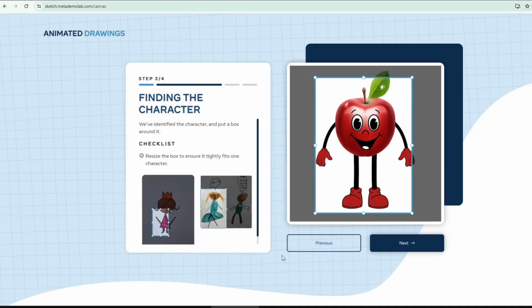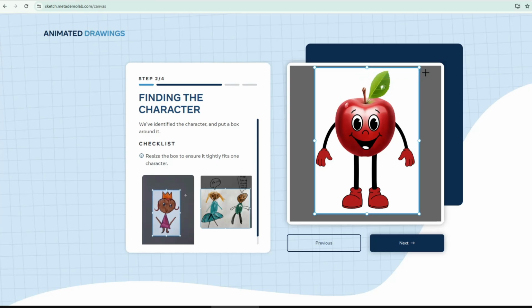After uploading the photo, just click Next to identify our character. Then our character will appear again with a box. Just put a box around it. Make sure that all the body parts of the character are inside the box. Just drag the dots of the box to adjust it. Then click Next. Next page is separating the character.